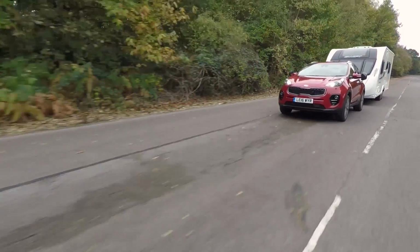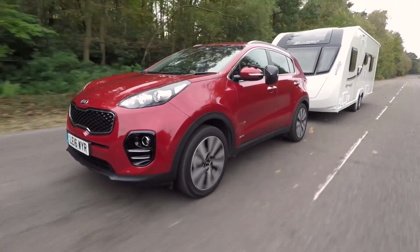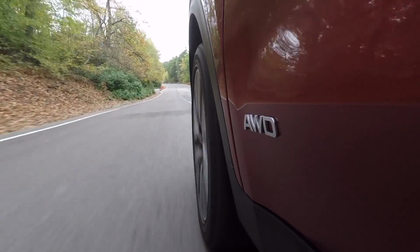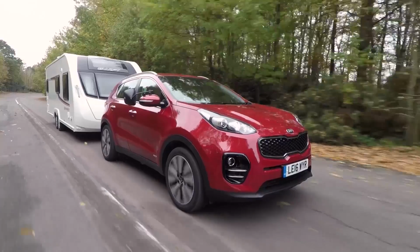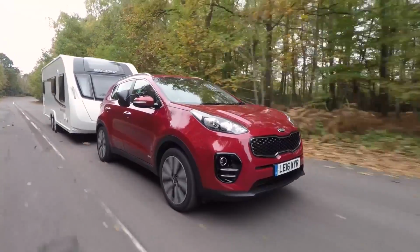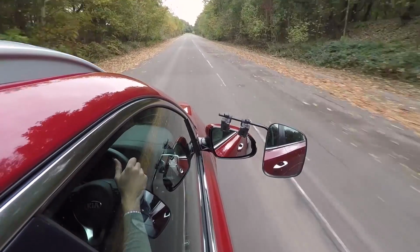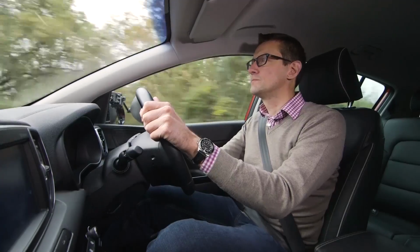Kia quotes a range of curb weights for the Sportage, from 1,662 kilos to 1,831 kilos for our 134 bhp KX3 manual model. Working from the lower of the two curb weights gives an 85% match figure of 1,413 kilograms, well within the 2.2 tonne legal towing limit.